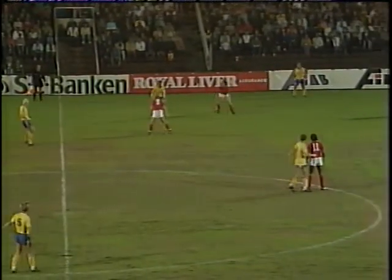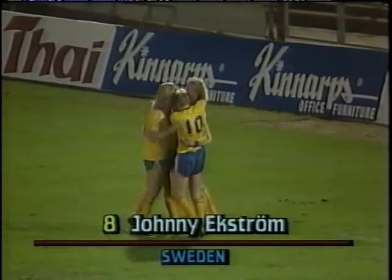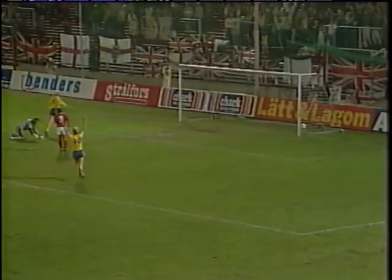Fredriksson, the captain. Oh, and Johnny Ekstrom's running on. Well, that's a fine finish. And that's why there are so many European clubs watching Johnny Ekstrom very closely indeed. England's defence allowing him space, but when he got that space, Ekstrom kept his head, kept the shot down, and finished in style.